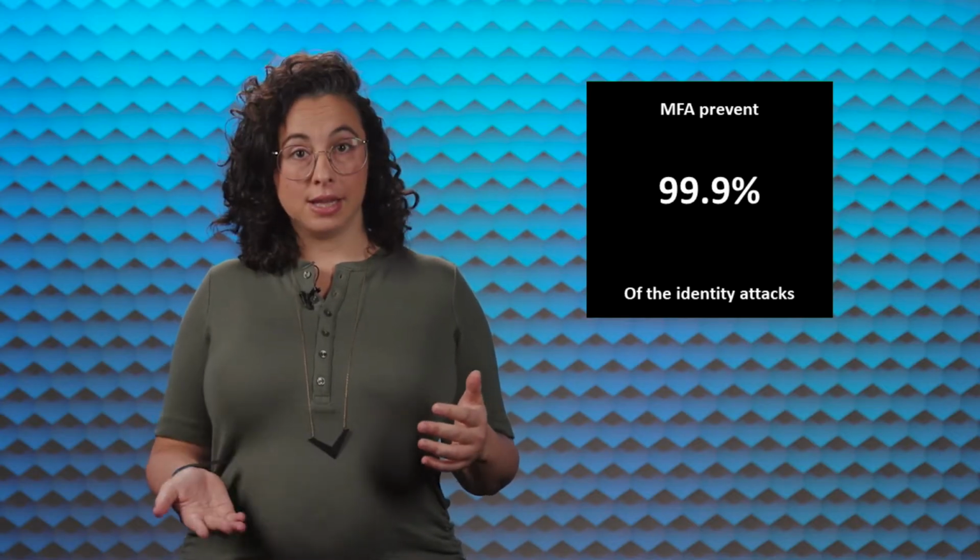We're also seeing an increase in strong authentication adoption for administrators. So we are seeing an increase from 8.2% to a little bit over 30%. We still have a long way to go with our administrators. And then finally, I bet you already heard these statistics from us before. Multi-factor authentication protects against 99.9% of the identity attacks in the general population.